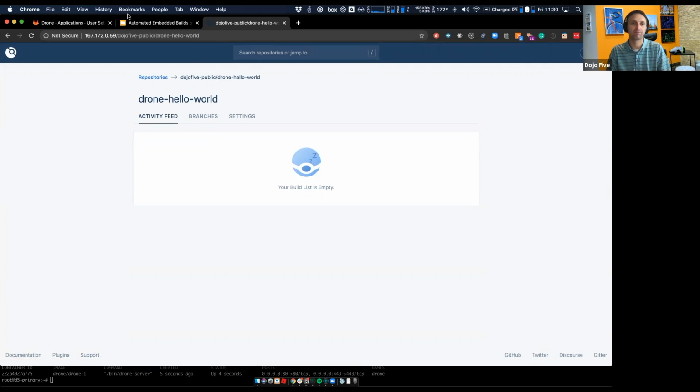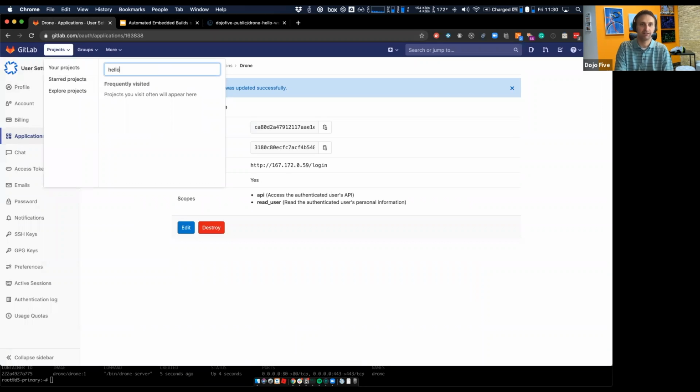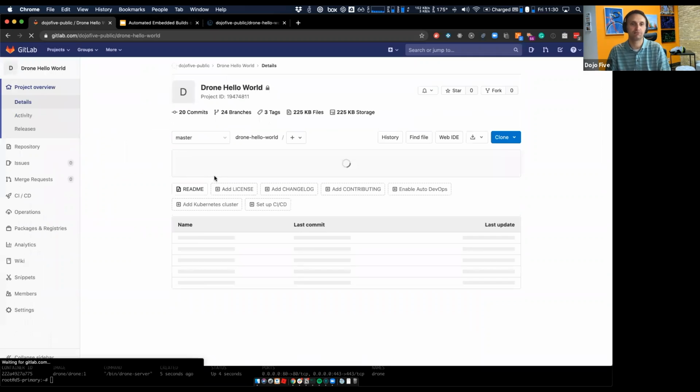So this is cool. What we'd find though is if we tried to kick off a build right now, it would, and by the way, there's no way to force a build here. You actually have to push something to the repo in order to get that to happen. So we would have to go to the hello world. Let's just do it so you can see what that looks like. So here's the hello world repo.